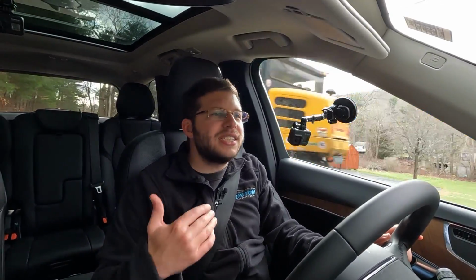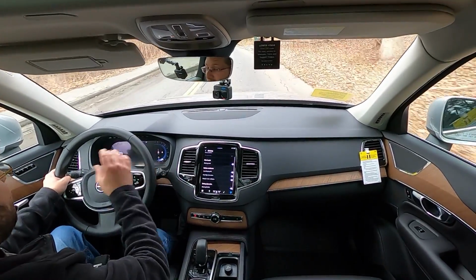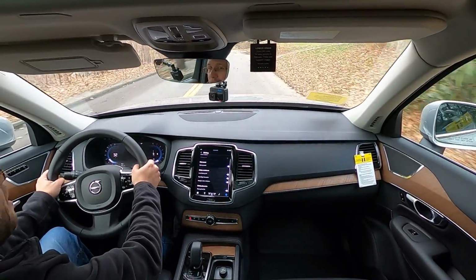It's a safe brand, it's a safe manufacturer, and actually the XC90 is one of the safest vehicles you can buy in any segment and any price range. And that's really important for a lot of buyers who have families.